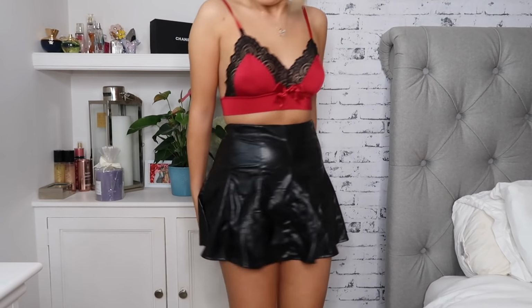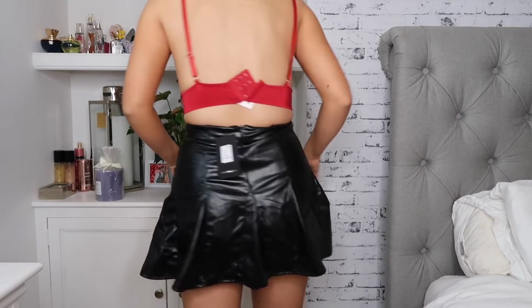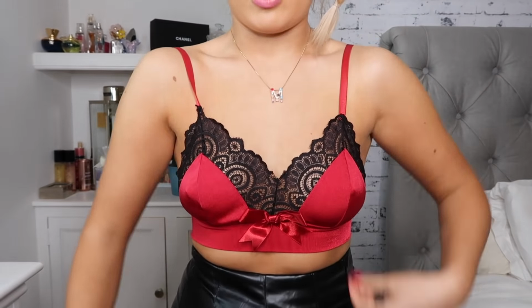But even this, again, with one of the little bralettes would be so fair. See what I did there? Okay, so I'm going to bring you down because I've got this little skirt on. Now, it is quite short, I'm not going to lie to you, but it is really cute. I have paired it with the little bra, in case you wanted to wear this as a look.